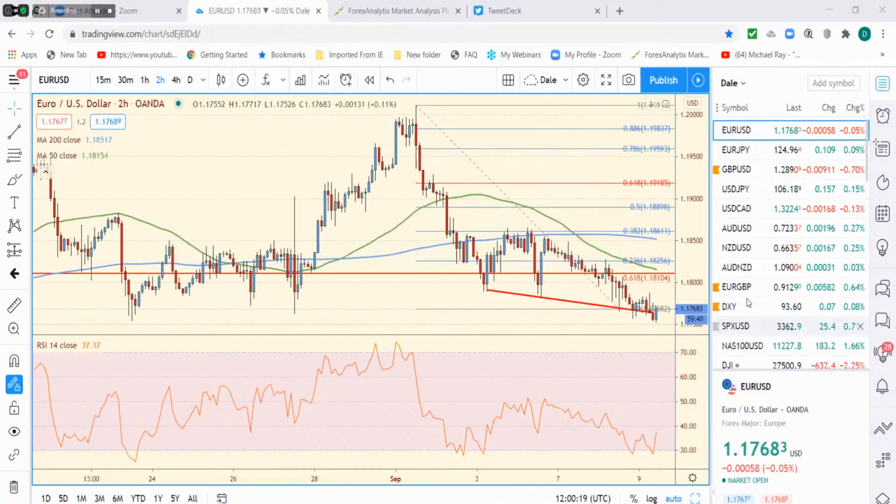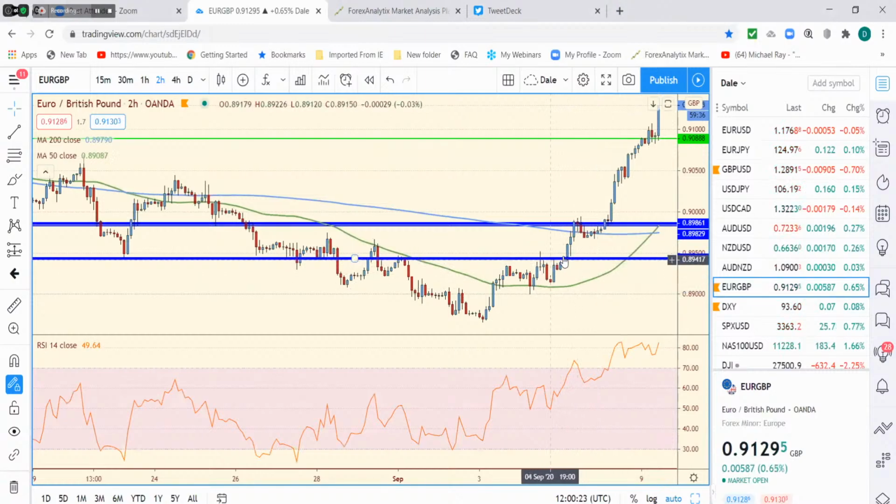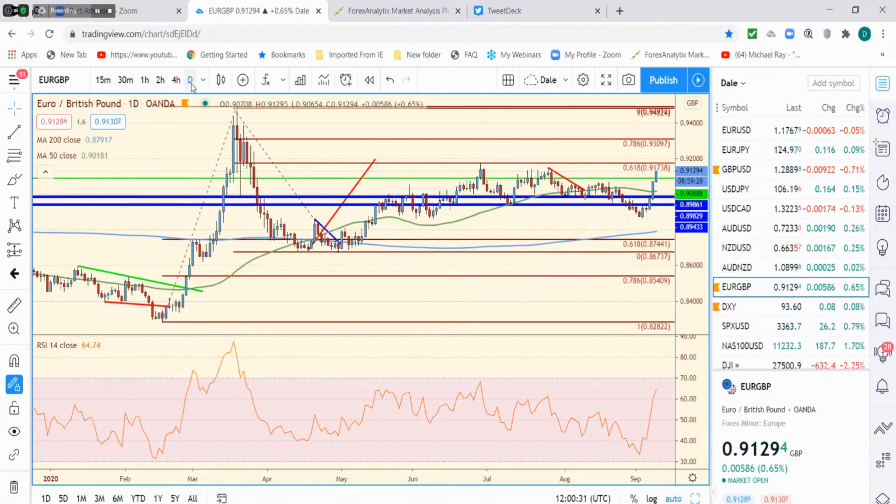What a move in EG once it took out this 89.40 on Monday night. Huge move. Stelios is going to have his chance to sell it where he wants to. Forgot where he wanted to do it. Are you there, brother? 92 and 93, somewhere between there, depending on price action.